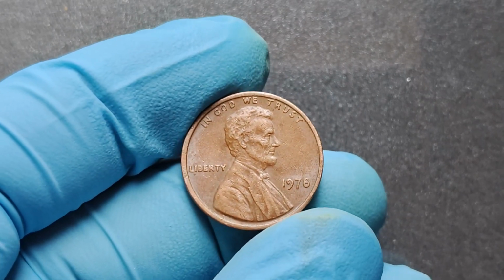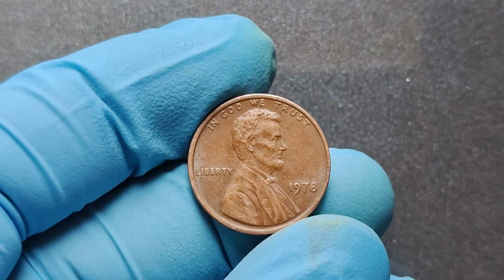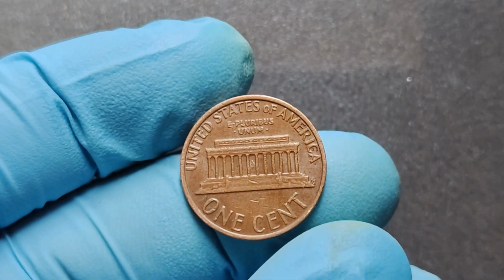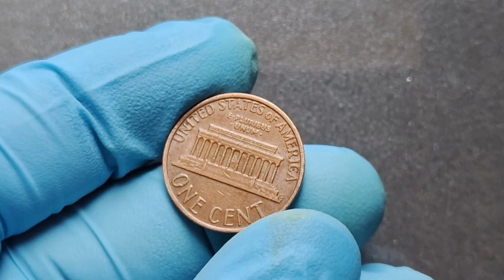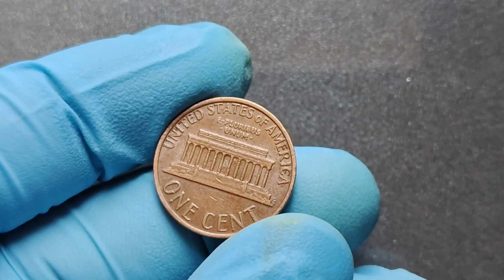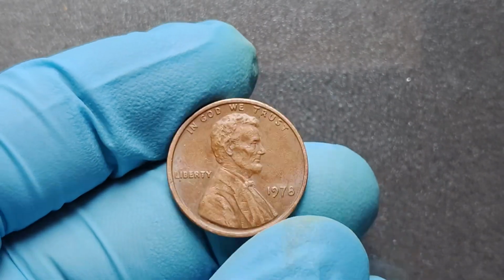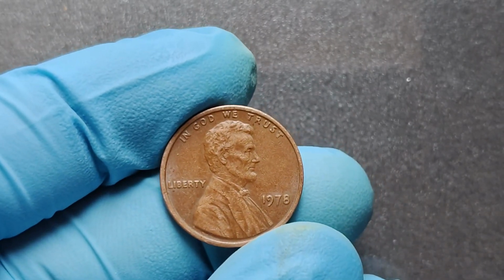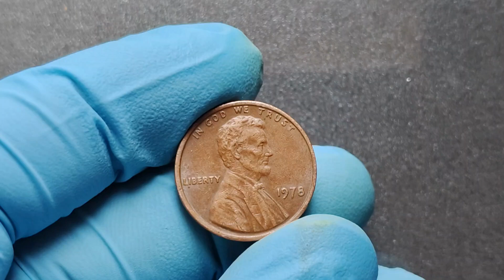From the wheat ears of the early days to the Lincoln Memorial introduced in 1959, this humble coin has a rich history. In 1978, the U.S. Mint produced pennies at 3 facilities: Philadelphia, Denver, and San Francisco. Coins from Philadelphia typically lack a mint mark, so a 1978 penny without one isn't unusual. It's like finding sand at the beach, expected and plentiful.